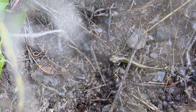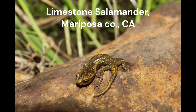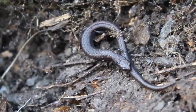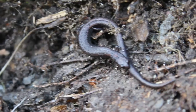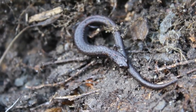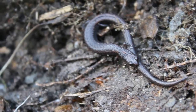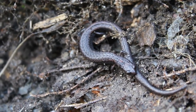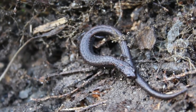Wow, what a find. Still at that same talus slope about 10 minutes after finding the limestone, and look what I turn up here. This is a Hell Hollow Slender Salamander, one of the rarer slender salamanders in Central California. I had great doubts I was going to find this one.